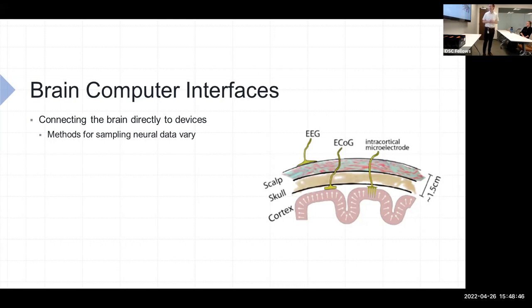But there are some downsides to this in that the source of the signal that we want is down here, but we have the skull and scalp, muscle, and fascial layers that really diminish the signal and create artifacts. So even things like raising the eyebrows, moving the eyes, or any sort of movement can induce noise.